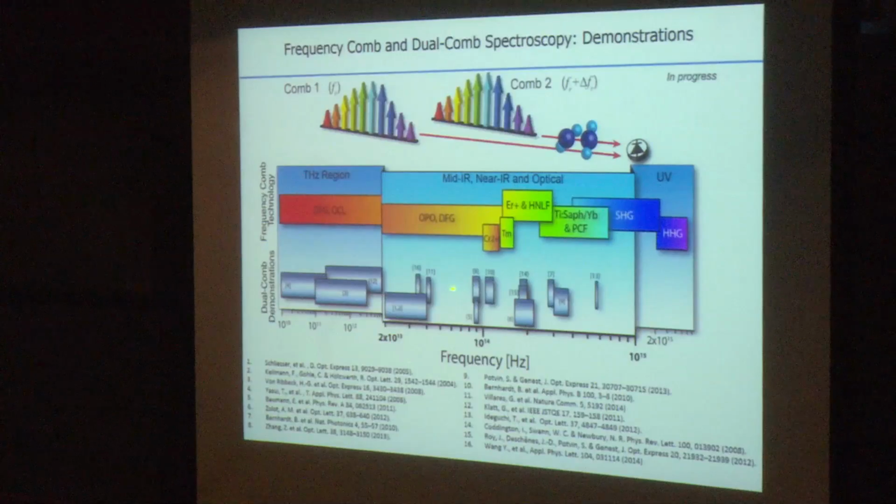And I want to emphasize, I didn't emphasize it before, that basically this is the same thing as terahertz time domain spectroscopy. I think we'll talk about that later in the week. It's exactly the same thing. We just moved it up to the optical, and it happens to have a different name. And these are all terahertz time domain spectroscopy measurements. That's basically the same technique.